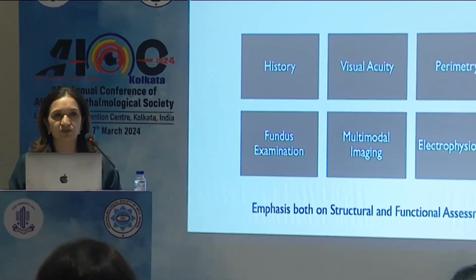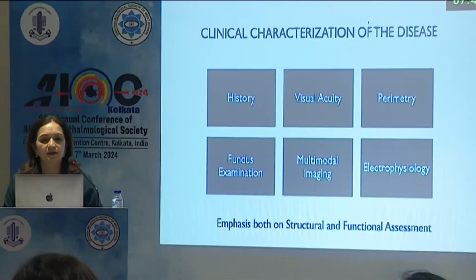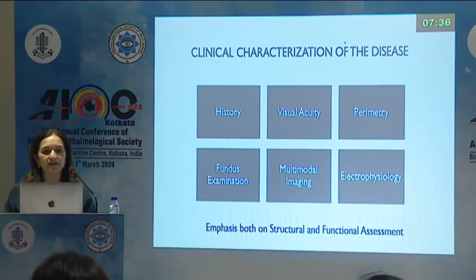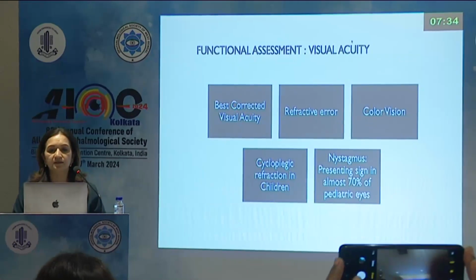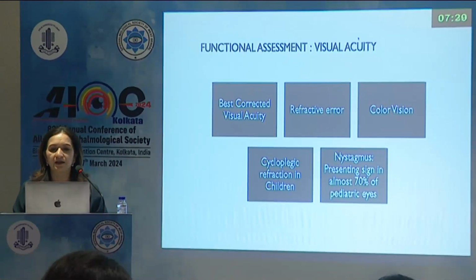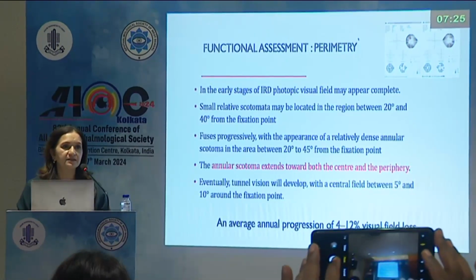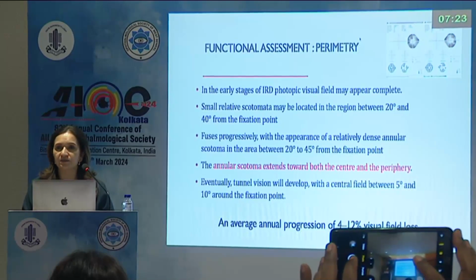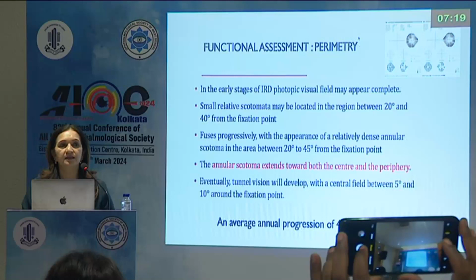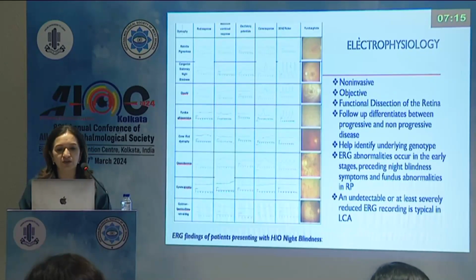the ongoing clinical trials. Clinical characterization involves history, visual acuity, perimetry, multimodal imaging, and electrophysiology. And the vision will not only just be BCVA, but also refractive error, color vision, nystagmus, all these will be necessary. Fields, though as a retina specialist we don't give too much importance, but where inherited retinal dystrophies are concerned, they are very, very useful not only for diagnosis, but for knowing the progression of disease.